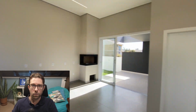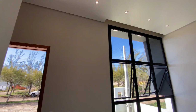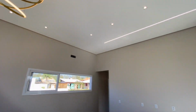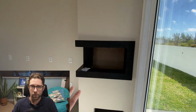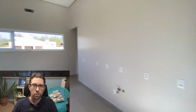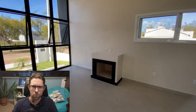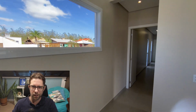In here you have a small bathroom, just a toilet and sink. And this is a charcoal barbecue, which I've said in many videos all houses here in the south of Brazil need to have. Next to the barbecue is where you'd have all the kitchen cabinets. And then there's a fireplace here, which looks slightly weird because there's no chimney breast, but there's a chimney on the other side of the wall. For me it looks slightly weird sticking out with no chimney.